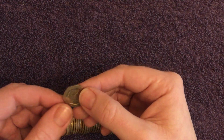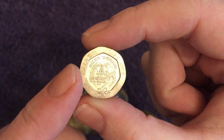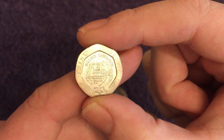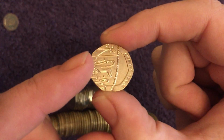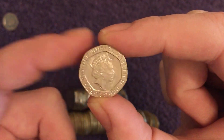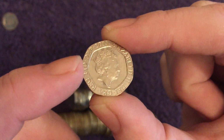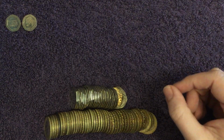We've got two 20p's here from that 20p hunt that we done. Isle of Man one, pretty sure we've probably already got that actually. AA mint mark on that one, but I will double check. And then, what is this one? Oh, it's just a bit of a sunburst effect around the top of the queen there, and some extra metal at the bottom there, so not really an error, is it? But an interesting little thing that we'll keep.